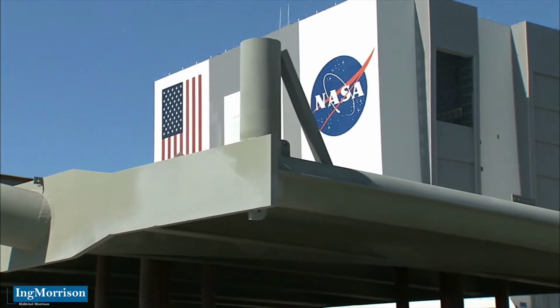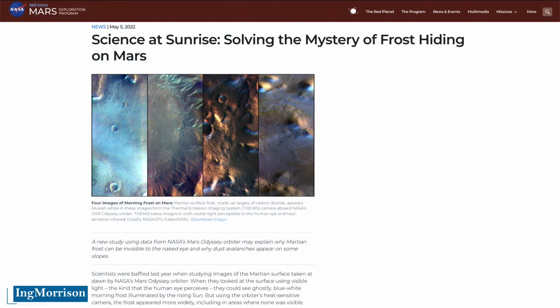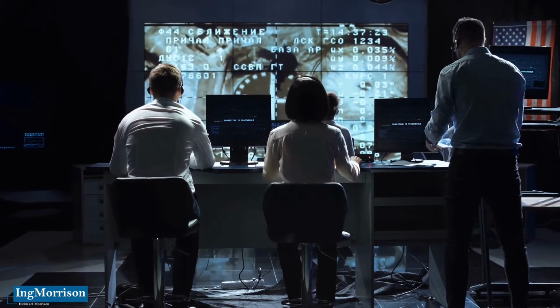The Space Agency of the United States, NASA, reported in this official publication about the mysterious frost on Mars, in a report titled Science at Dawn, Solving the Mystery of the Hidden Frost on Mars, where they explain that a team of prestigious scientists were baffled when studying images of the Martian surface taken at dawn by NASA's Mars Odyssey orbiter.